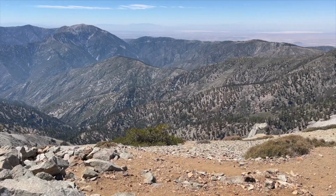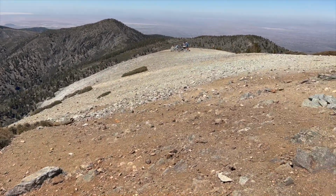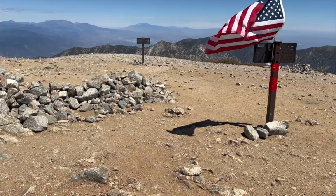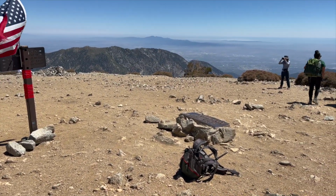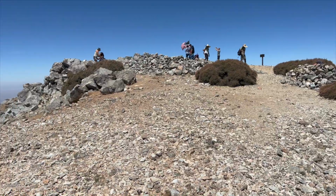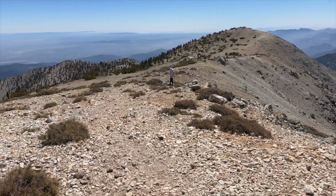Yeah, right. I'll be closing this one. There's quite a few people up here. I'm not sure how they got up here. Maybe Manker Flats. From the peak, I'm going to continue west to get down to that Baldy village.